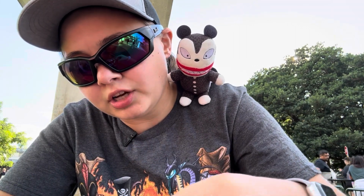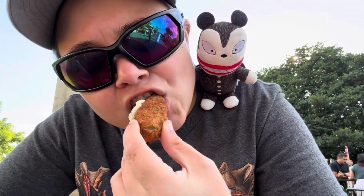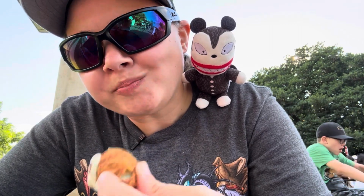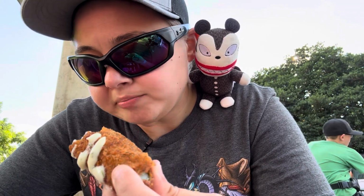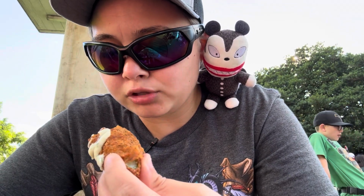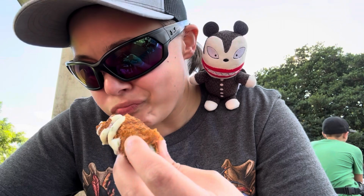Alright, these pickle fries with dill ranch. They're pickle wedges, I guess, if you will. Let's go. Perfectly cooked, perfectly crispy. Pickles aren't too sour. Nice crunch to mix with the softness of the pickle. These are a hit for me.